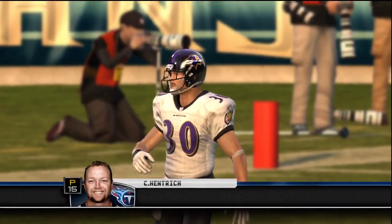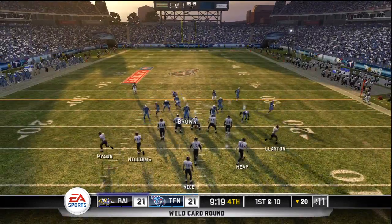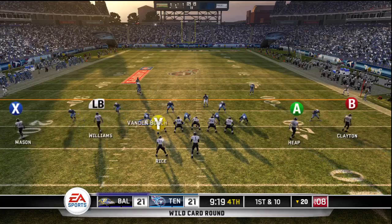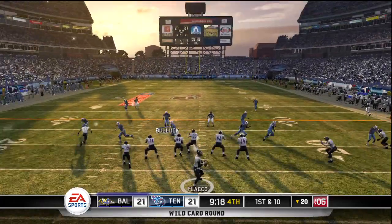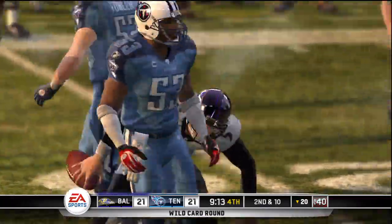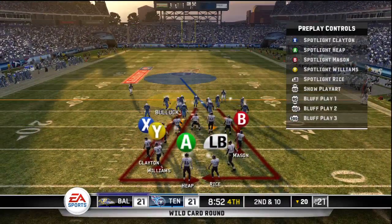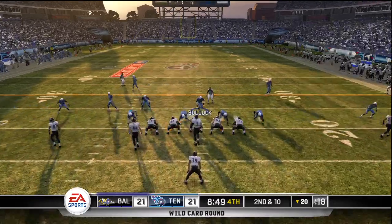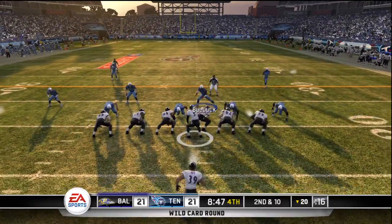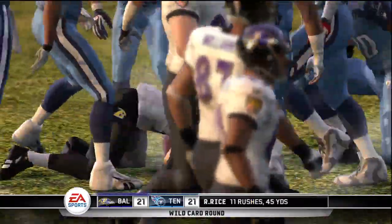Calls for the fair catch, and they make the fair catch at the 20. They'll start at the 20-yard line. He slides. So they'll face a second and 10. Hands it to the back. Rice comes away with 5 yards on the carry.